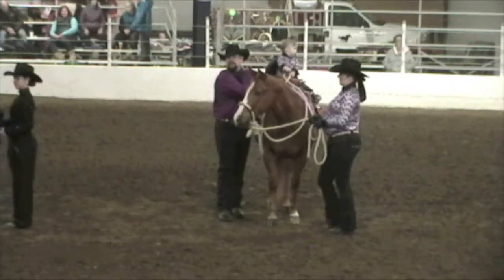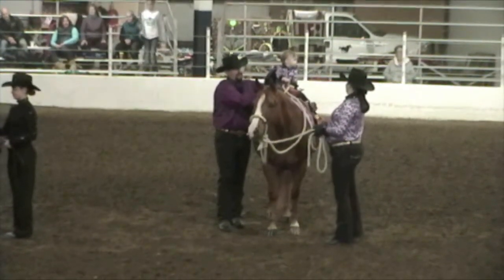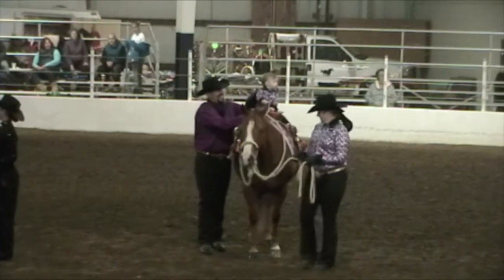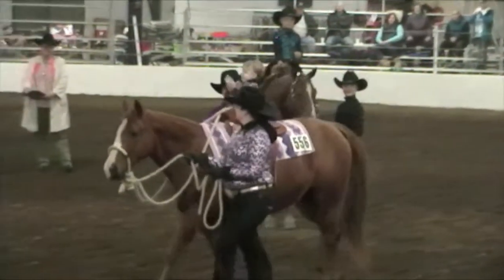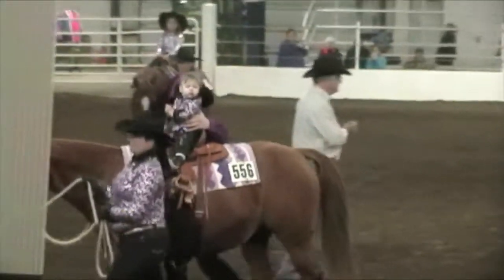Okay, seventh place goes to entry number 556. That's May with her horse Dallas from Thompson. May is 11 months old. And May's just not sitting there. She knows when she's supposed to go.